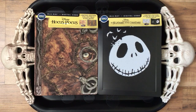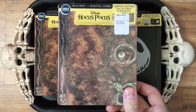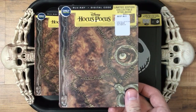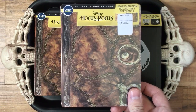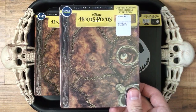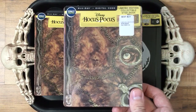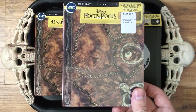But after I ordered this copy from the seller on eBay, I found out that my Best Buy got a restock of it. So yes, I got this for a little bit more, just to make sure that I could get a copy of this, because it is one of my childhood favorites.